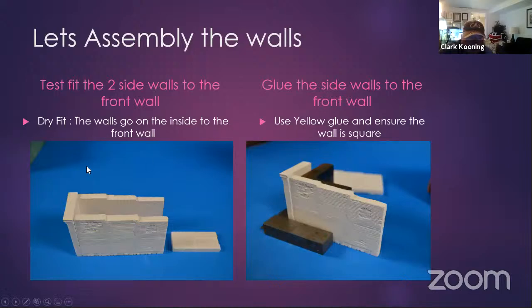So now you want to test fit the walls to the front wall, and they go on the inside. They don't go on the side. Okay. They go on the inside, and you want to test the 2 front walls, make sure that it's relatively flush here, and go from there. Once you know that they're good and you know where they're going, you can use some yellow glue and ensure that the wall is square.